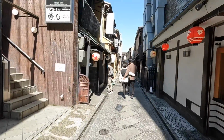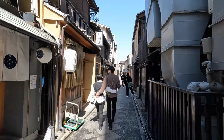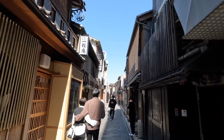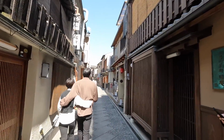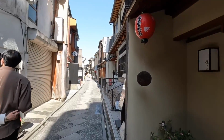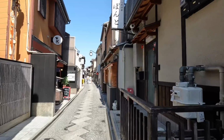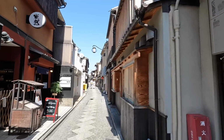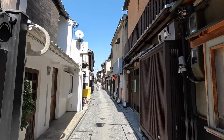So this is Pontocho Alley. You can see it's very thin, no cars or anything, just pedestrians. Buildings are very close on each side. Very cool. And it gives you maybe a little sense of what old Japan was like. These are all, I think, modern buildings built to recreate old Japan, but still, to my eye, it seems very authentic. Pretty cool.